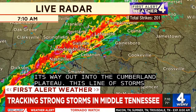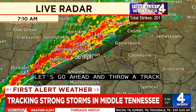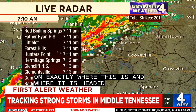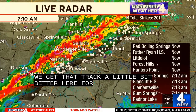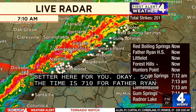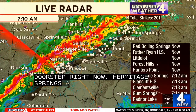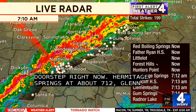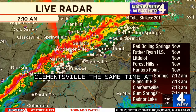So let's go ahead and throw a track on exactly where this is and where it is headed next, as we get that track a little bit better here for you. Okay, so the time is 7:10. Father Ryan High School, it's on the doorstep right now. Hermitage Springs at about 7:12. Glencliff High School at 7:13. Clementsville the same time, Gum Springs at 7:14, and Radnor Lake at 7:15.